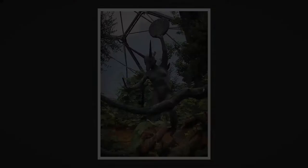This is the Mediterranean biodome. Despite it saying Mediterranean, it's covering quite a lot of other areas, including South Africa, California, etc.